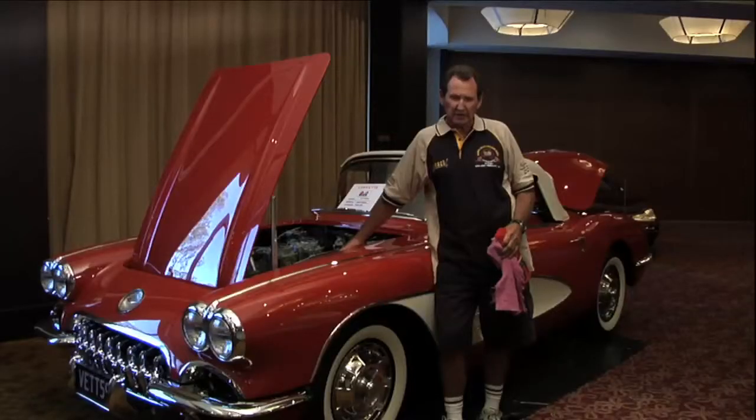I joined NCRS through a mate of mine up on the north coast of Brisbane, mainly to find out if there is anything wrong with the car, and so I can push the car to its boundaries and have it as close as possible to original.